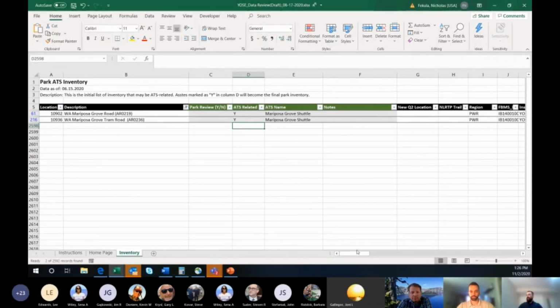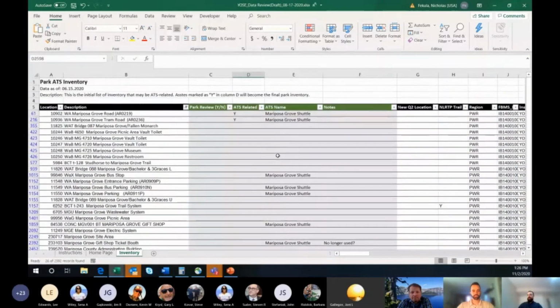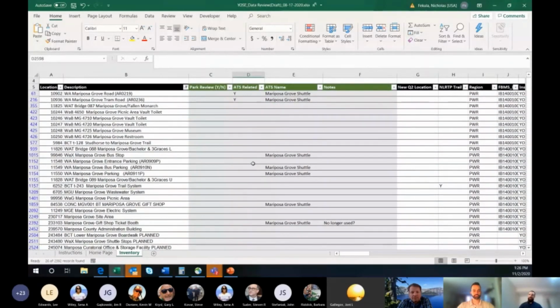So please keep that in mind if I'm making any mistakes in identifying these assets. Then we can clear our search and go through the location list and look for any other locations that would support the system. Just moving down, there's the Mariposa Grove bus stop that we saw on Google Maps. So we would go ahead and tag that as a supporting asset. Bus parking, which obviously is for the shuttle bus. The parking at the visitor center, which the visitors use to access the system, right? So that will be classified as a location as well.